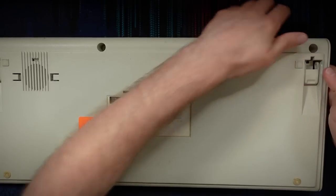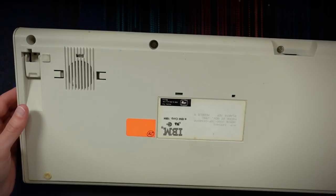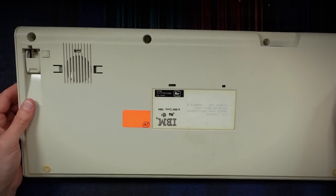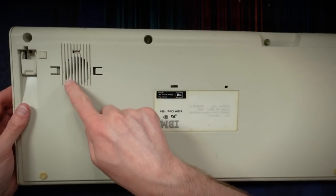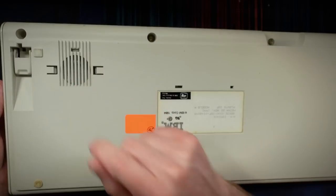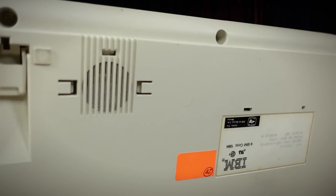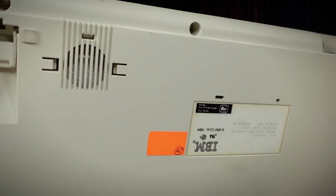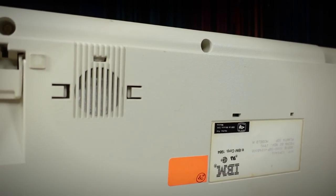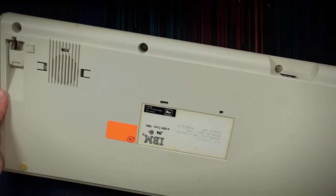There we go. Come down. A few other interesting things here. You can also see that we have a spot for an integrated speaker. I don't think there actually is one in here, but there is a grill for it. And perhaps some models did include one. Not this one, however.